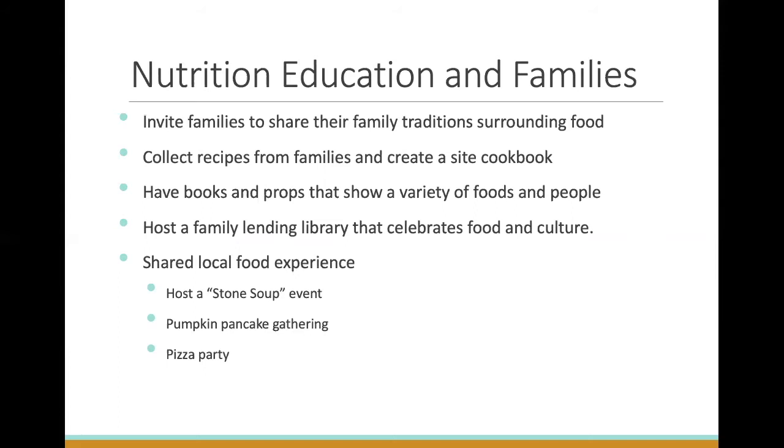Now, talking about nutrition education and families, one idea is you can invite families to share their family's traditions around food. You could also collect recipes from families and create a site cookbook. You could have books and props available that show a wide variety of foods and people. Maybe you have a lending library through your center where you lend out those books to different families.